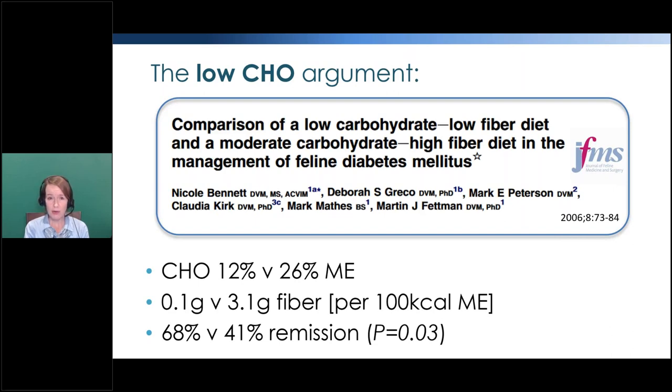The low carbohydrate food used in this study was actually simply a commercial kitten food. And the standard diet it was compared to is a fiber supplemented diet that's quite routinely used for feline diabetes mellitus. In this study, they looked at the remission rates for the two groups of cats as one of their important endpoints. And they did find increased remission in the cats who were fed the carbohydrate restricted diet. 68% of those cats achieved remission versus just 41% of the cats on the higher fiber, not carb-restricted diet.